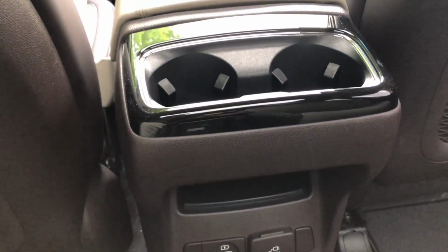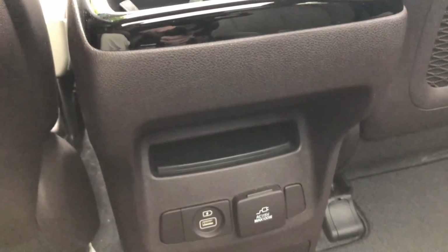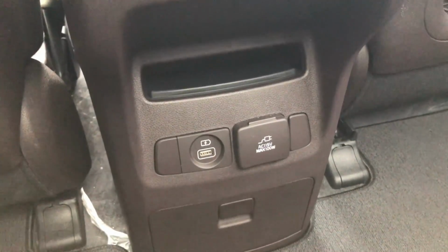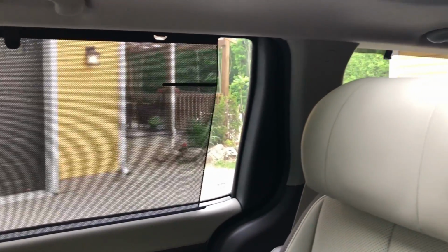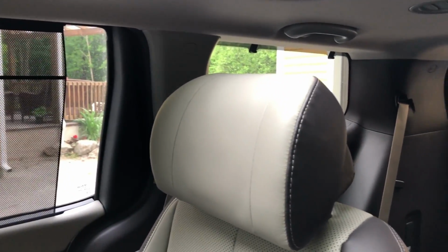You do have cup holders up the front here, a charger, and then a little tray at the bottom can slide out, plus a regular house outlet. There are no screens or anything back here. You do have sunshades that slide up. They're not power, but it is pretty standard in this segment now. And then also the rear windows have sunshades as well, which makes sense because if you do have a larger family and you are buying a minivan, the kids in the back probably want to be nice and comfortable as well.